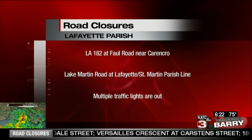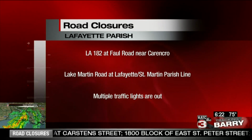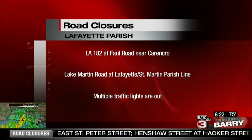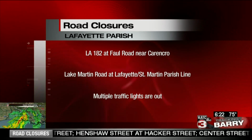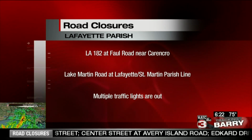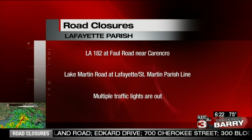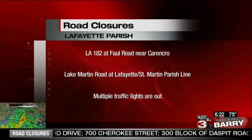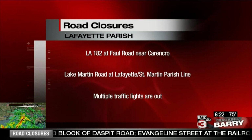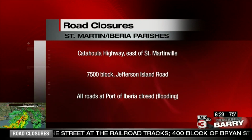And a number of roads remain closed in Acadiana. Here are the new road closures from overnight in Lafayette. Lafayette Parish, LA 182 at Fall Road near Karen Crow is closed because of a downed tree. Lake Martin Road at the Lafayette St. Martin Parish line is also closed because of a fallen tree. A number of traffic lights in the parish are malfunctioning. Remember, a flashing light is treated as a caution light, but a light that is out should be treated as a 4-way stop.